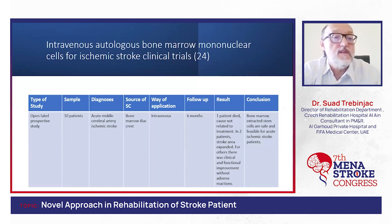One of the studies is open label prospective. It's 10 patients. All studies suffer from a small number of patients and short follow-up. So this is one of the negative points of this research. So 10 patients, all of them with ischemic stroke with acute middle cerebral artery occlusion. They used bone marrow stem cells from the iliac crest. Application was intravenous, follow-up 6 months.